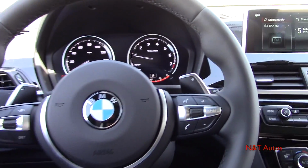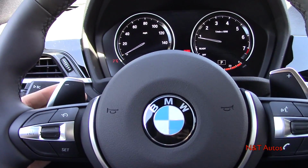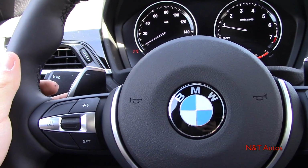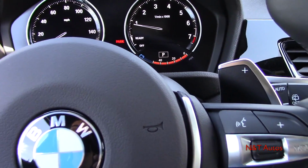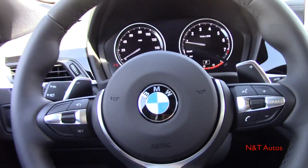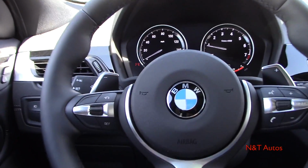And also mounted to the steering wheel, so they're not on the column, we have these nice metal paddle shifters. They feel really nice. They click into gear pretty cool too, and they look really good too, so I think it's a win-win with those paddle shifters.